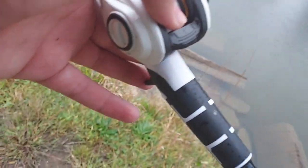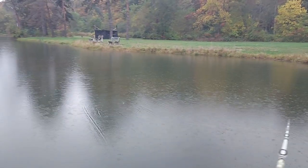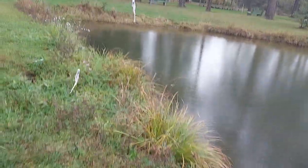Starting to rain a little harder, but yeah, if this don't work, I'm going to tie on a spinner bait or something. And hopefully we catch something. Alrighty. Well, this water is pretty clear. So it looks like if we're going to be throwing a spinner bait, it's going to have to be silver. Or I could just throw a black and blue chatterbait. That'd probably work too. I'm not gonna stay here too long. I'd rather be moving than just standing still.